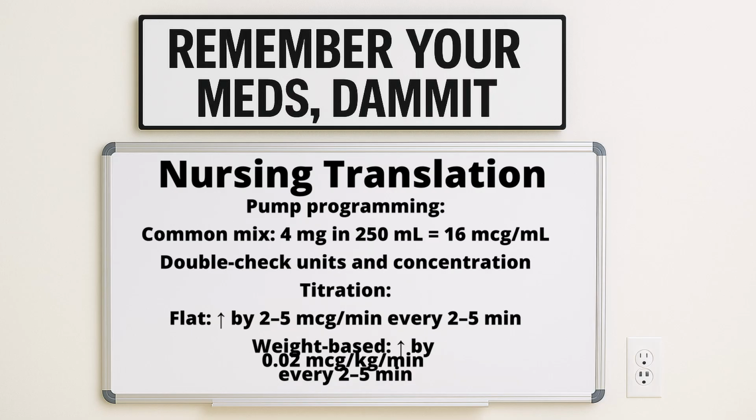Also, make sure that you're checking and verifying your bag concentration. We can see a wide range of concentrations, and you need to know which one you have when you're programming it in your pump. When it comes to titration increments, normally whenever you have a flat rate, you're going to look at 2 to 5 micrograms per minute every 2 to 5 minutes. And if you're weight-based, you're going to be 0.02 micrograms per kilogram per minute every 2 to 5 minutes.